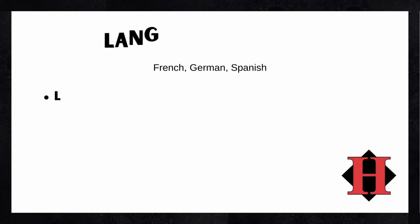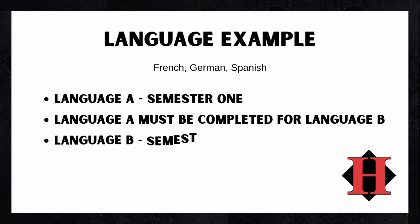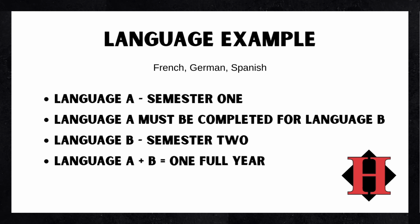For all 3 world languages, students have a choice to take the first half, half a year of the world language, or a full year. So we have a French A course, which is semester 1. And we have a French B class. Students cannot take French B if they don't take French A. If students take the full year, French A and French B, what will happen is that on their high school transcript, it will show that they took a full year of French. In middle school, it'll show the grade that they received in middle school for the world language, but it will not be calculated into their GPA.